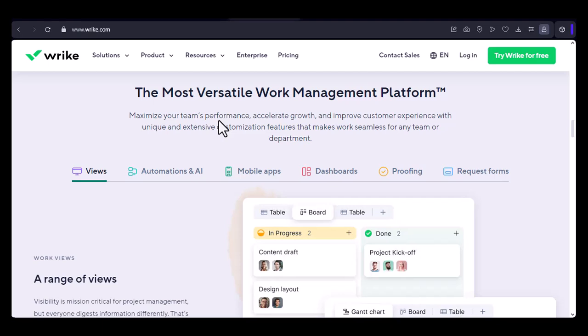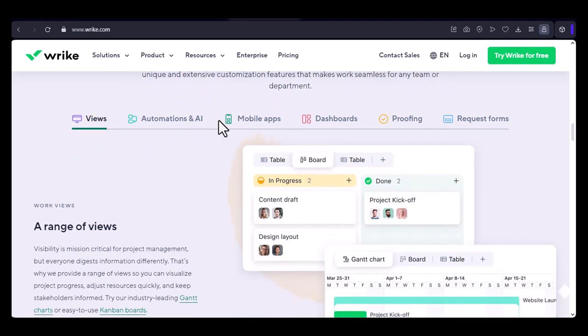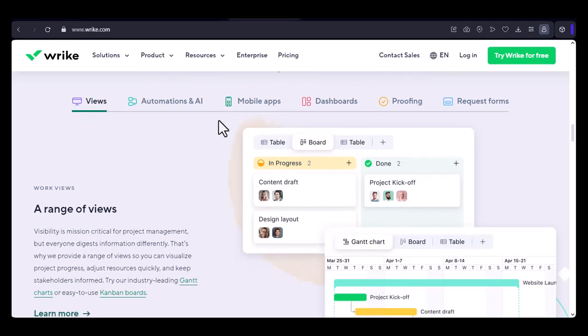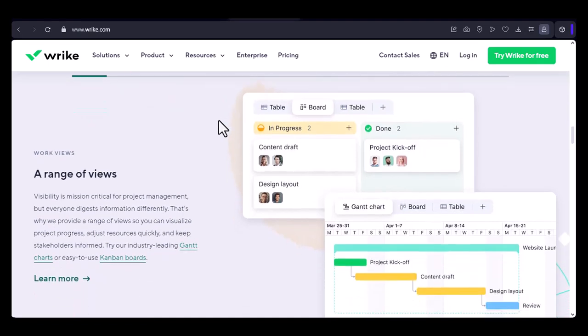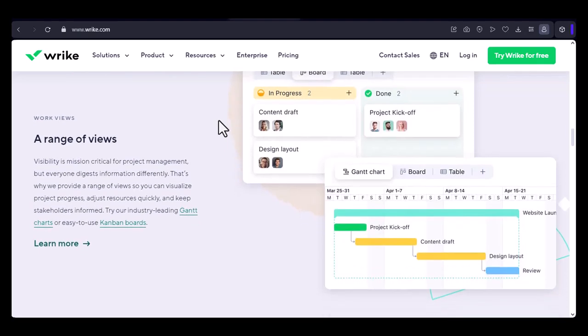Improved productivity. Accurately measure time spent on tasks and identify time-consuming activities. Optimize workflows and allocate resources more effectively. Encourage accountability and productivity among team members.